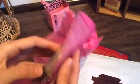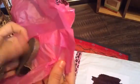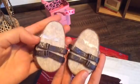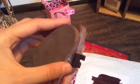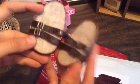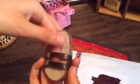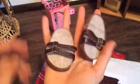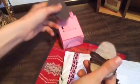And, oh right, now I remember. I don't remember half the stuff I bought because I bought a pretty good amount of stuff. But we have these sandals. These are really nice. They're custom made by her, which I like, and they seem like they'll fit my doll really well. Awesome. I'm just going to put these in a little shopping bag, if you don't mind.